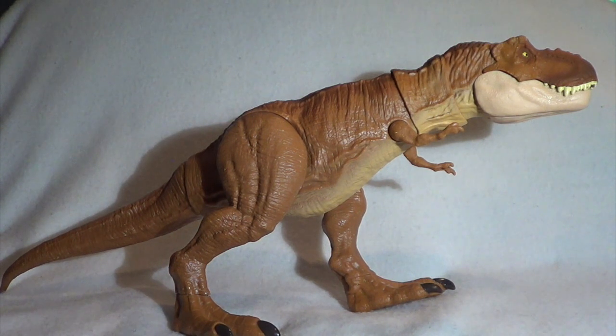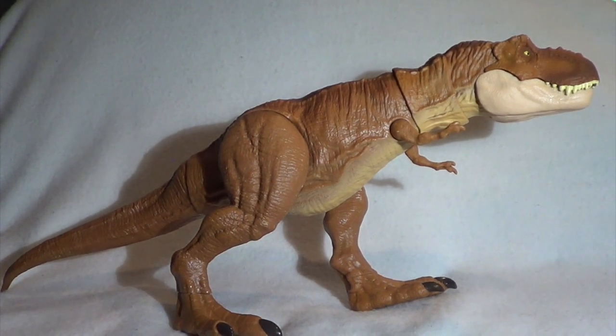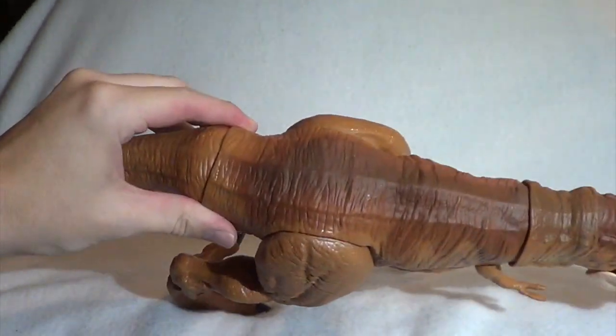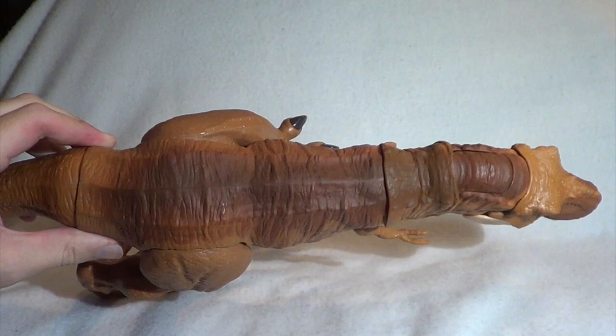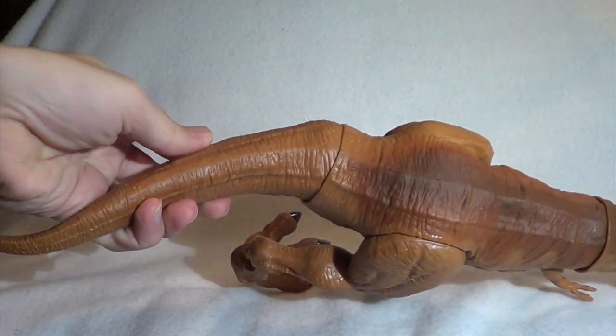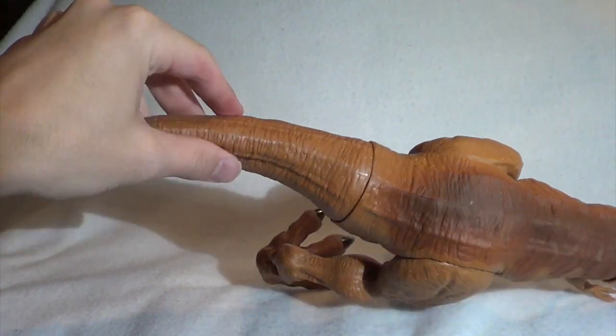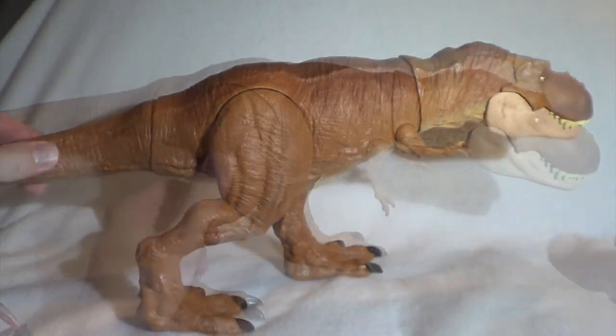I mean, you've got a sort of caramel brown as the main color, a darker brown running across the dorsal region, and then the cream color on the underbelly and the throat region. But like that cream underbelly, if we take a look at the top dorsal striping here, you can see that the brown stops abruptly above the tail here. I do wish they carried it down. It would have made this model so much more complete and so much more appealing to the eye.